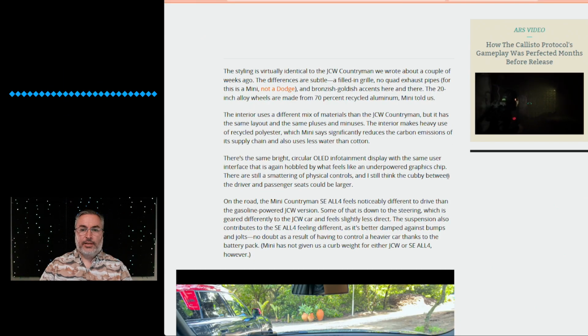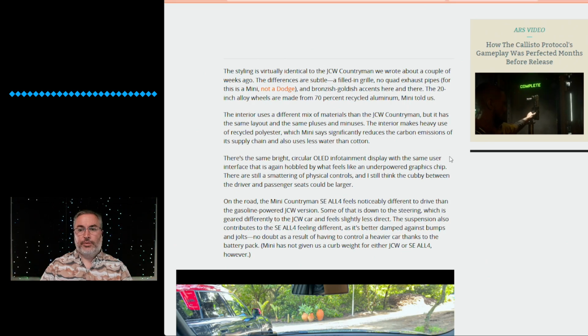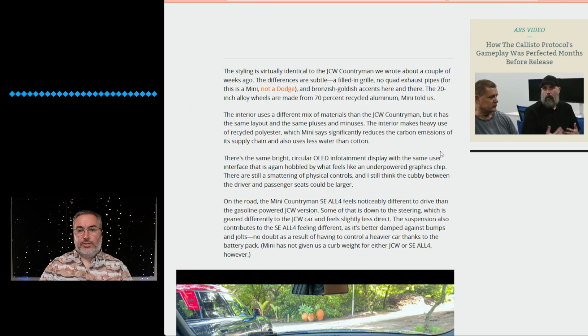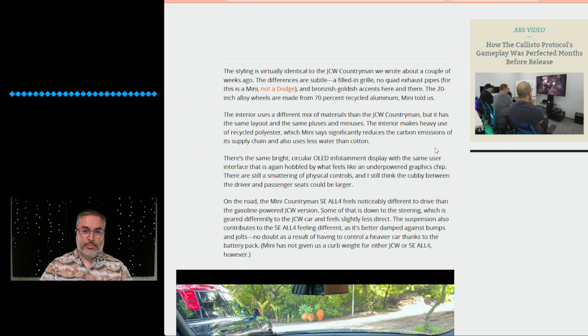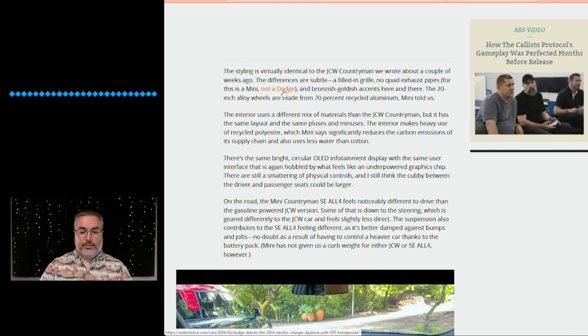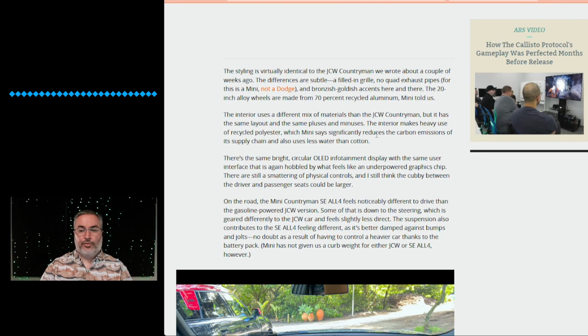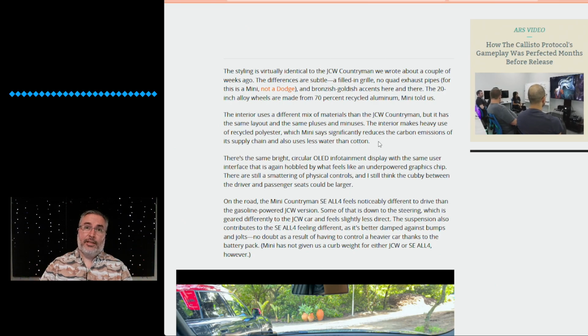So the styling is virtually identical to the JCW Countryman, which is the one we talked about in the other episodes we wrote about a couple of weeks ago, is what they say. The differences are subtle: a filled-in grill, no quad exhaust pipes for this Mini, not a Dodge. The Dodge Electric Daytona, 670 horsepower. But the mayoral mansion will probably have to get a bigger garage.